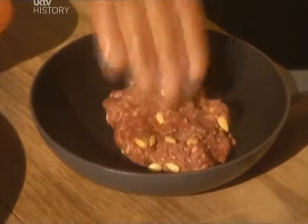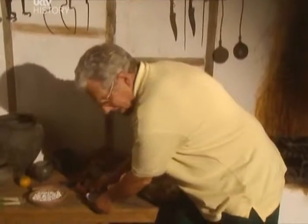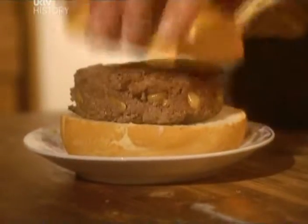And that needs to go in the frying pan and onto the fire. Now, that's going to take a few minutes to cook, so here's one I prepared earlier. And I'm going to put this between 2 bits of bread, and lo and behold, I've got what looks to me like a hamburger.